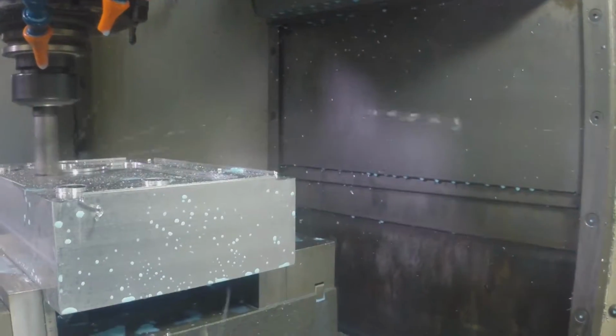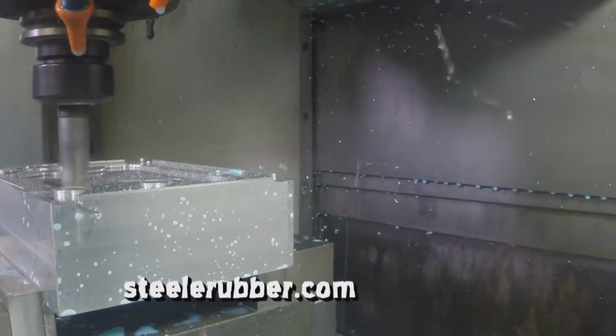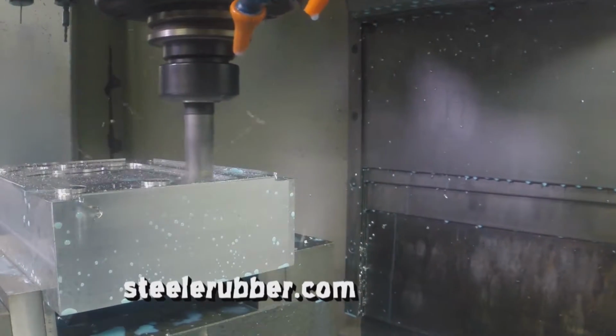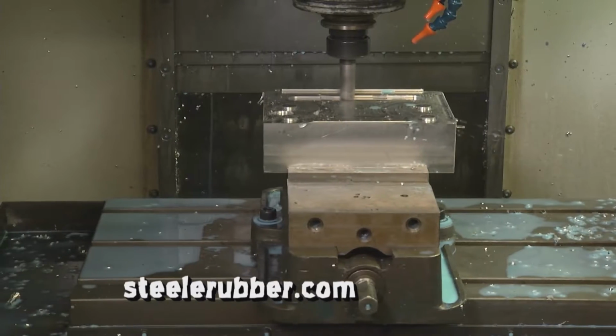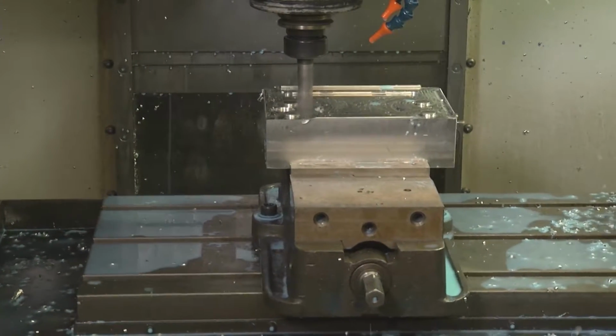Yeah, this is our CNC machine. It takes our CAD program and our CAM process and puts it into action. It actually takes the solid block of aluminum and machines it with four different axes. You've got front, back, left, right, up and down, and tilt.